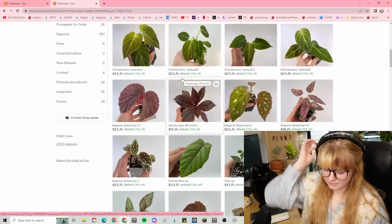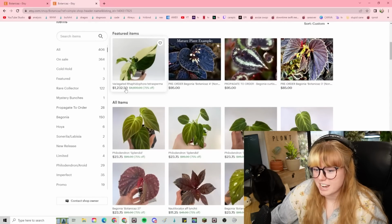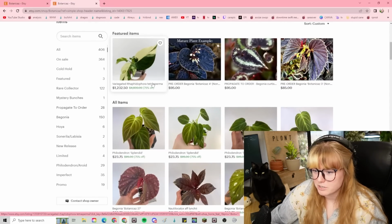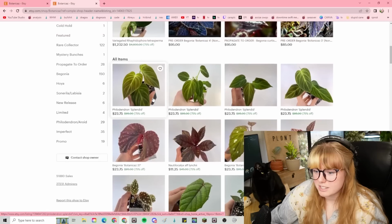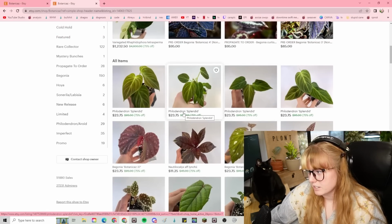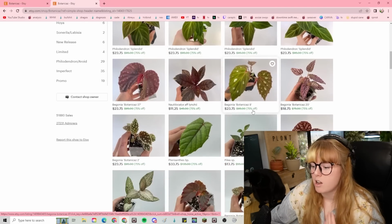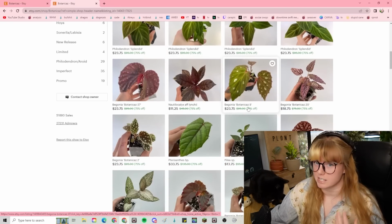75% off? It's over $1,000 still? What the heck? Oh, one at the top, this is just advertising. This is just how Etsy is. There are people that will pay $5,000 for this plant. Every couple days Botanicaz lists their whole store for like 75% off. And people will buy plants during that time, but people will also buy plants during the time that Botanicaz stuff isn't on sale.